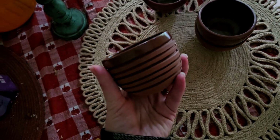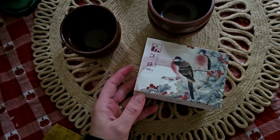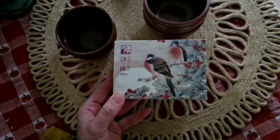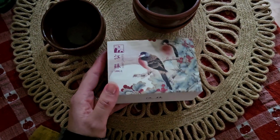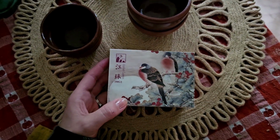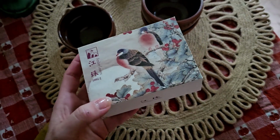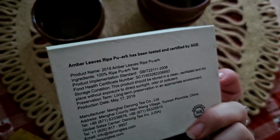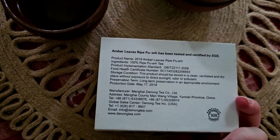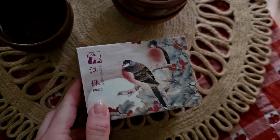Jason is a potter, and a few of his pieces are out because the woman that he works with, they got to chatting about tea, and I guess that for many decades she's been collecting really nice tea, and so she actually brought this to my husband. This is a pu'er tea. And apparently it is quite nice.